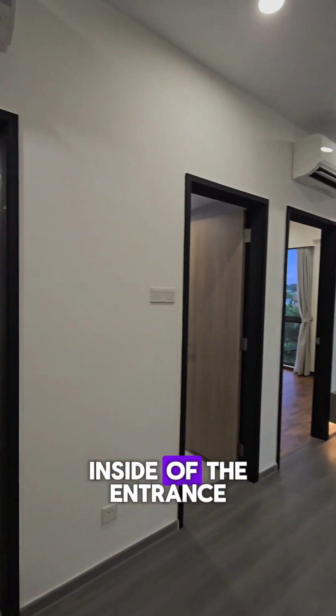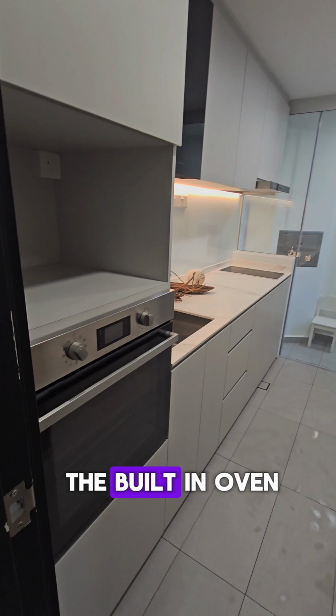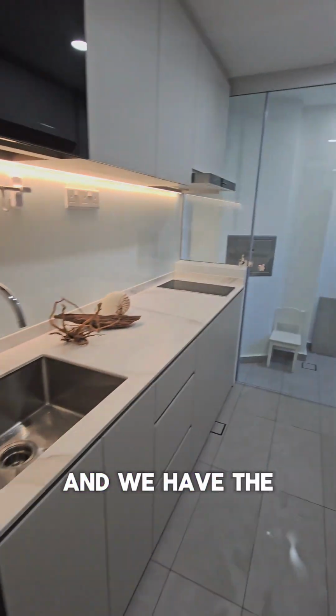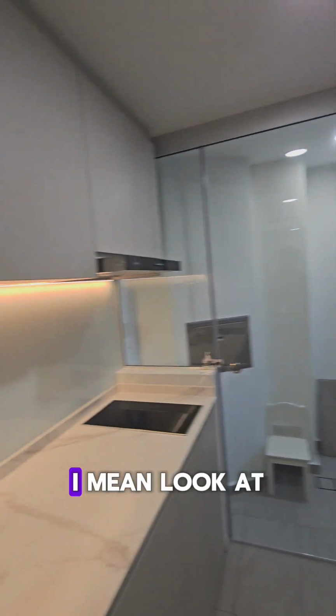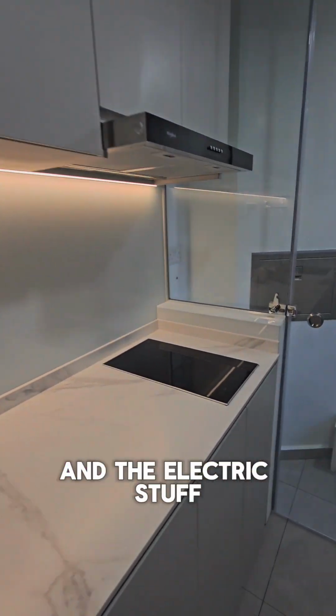And on the left-hand side of the entrance door, we have the kitchen and the yard area. So it comes with the built-in oven, and we have the fridge coming in very soon. I mean, look at how new all this renovation is. We have the windows, you know, and the electric stove.